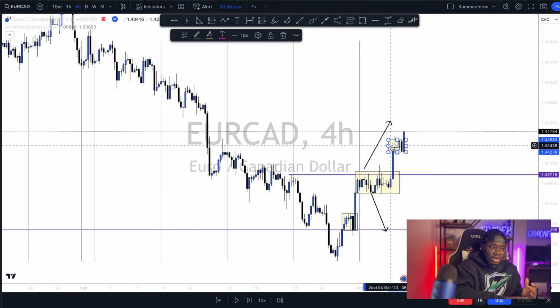Woke up this morning, saw another form of consolidation again, expecting another breakout. So we are expecting this trade to actually keep going up, as many continuations as we can catch, or as many of my trading techniques as I'm able to apply on this. I'll keep finding more trading setups on this.